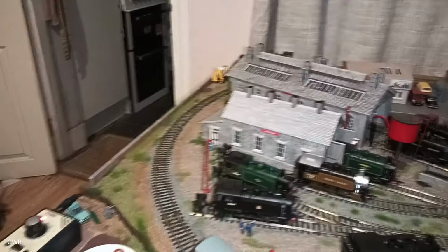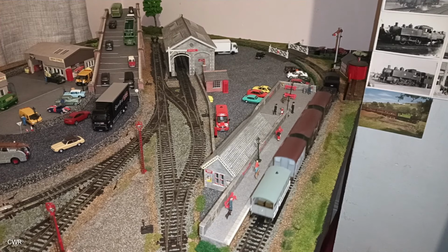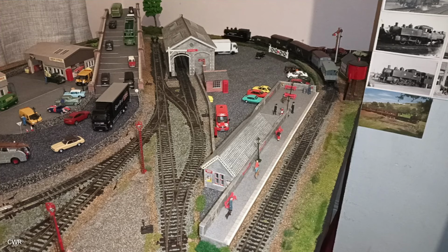Yeah, I think that'll do it. I'll have some running shots of various things running around that are on the layouts.